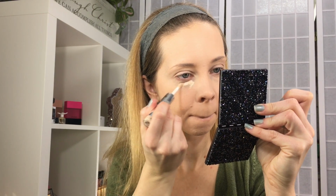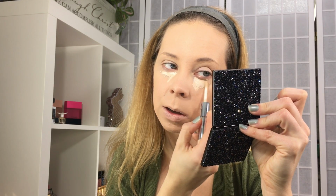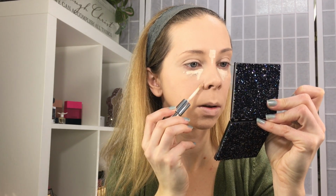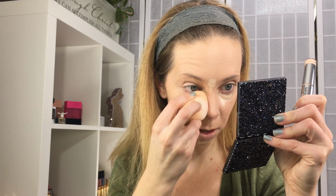Okay, so this side is the concealer. I don't know how much of this you need. It feels thick. We'll try that first. Oh, it's very thick, wow.